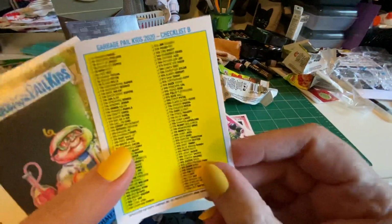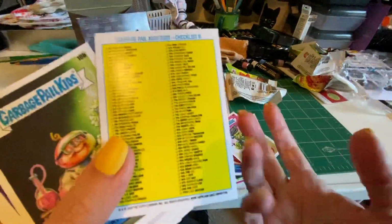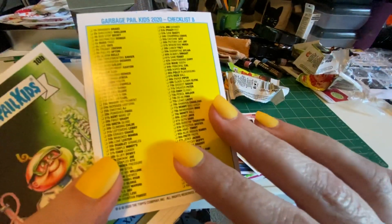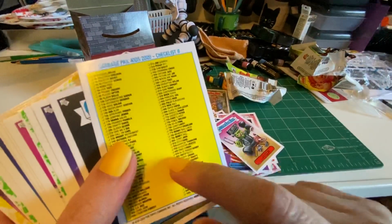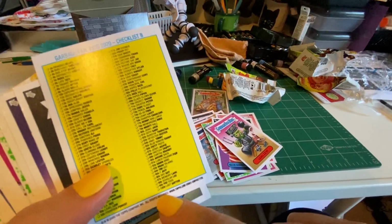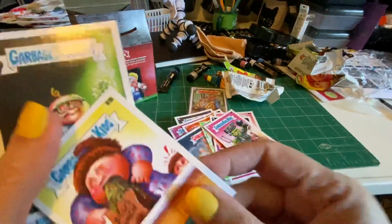And she has the checklist, which there are a lot in this series that I didn't get from just getting this one pack. But most of the ones I got were from, because there's always series A and B. This is just B. So this is all of them in just B. There's 100 in this, and that means there's 200 total. That's a lot.